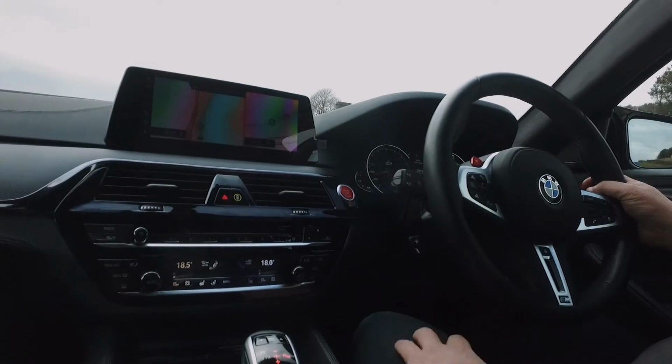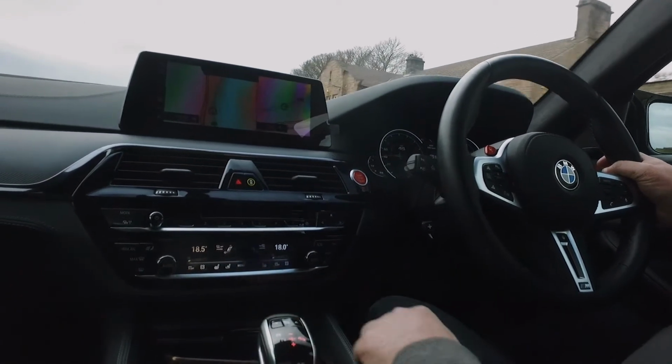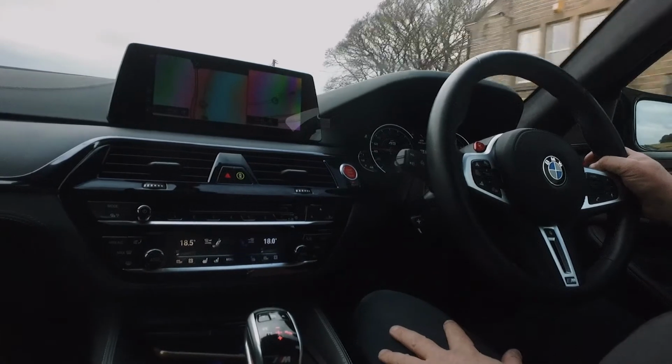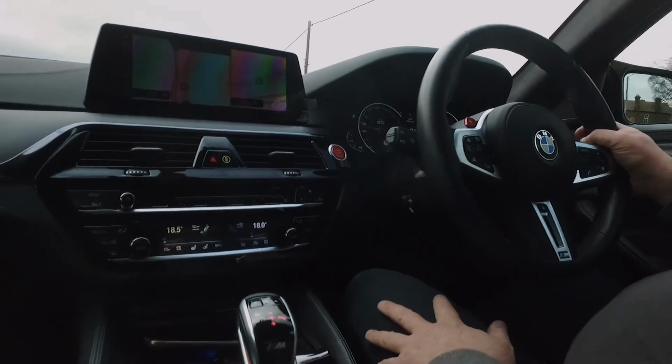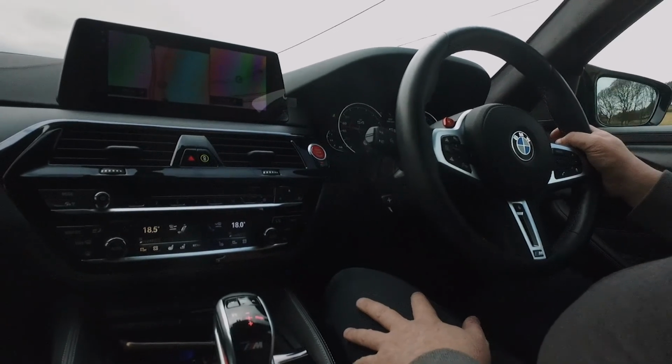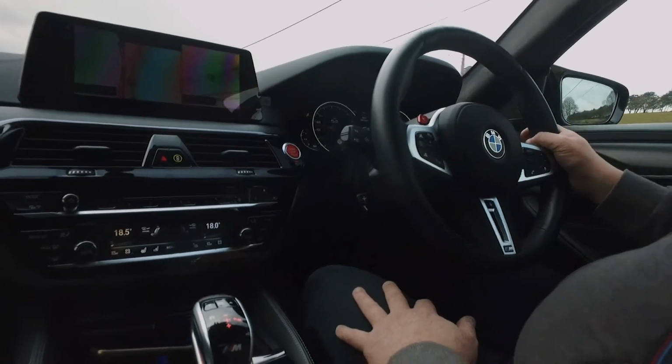Is everything now professional with BMW? Pro nav probably is at this level. If you've got a standard nav in this, you're probably disappointed. So Pro nav in here, split screen on there. We've got all your usual CarPlay, and Dom's favourite, dual zone climate control. Biggest waste of time ever.